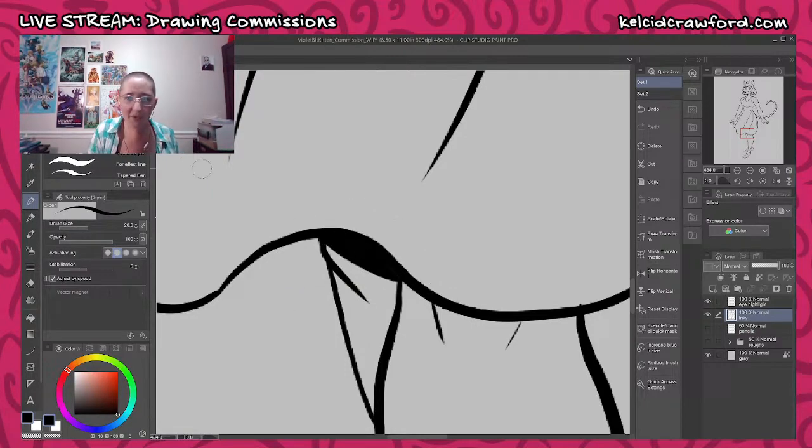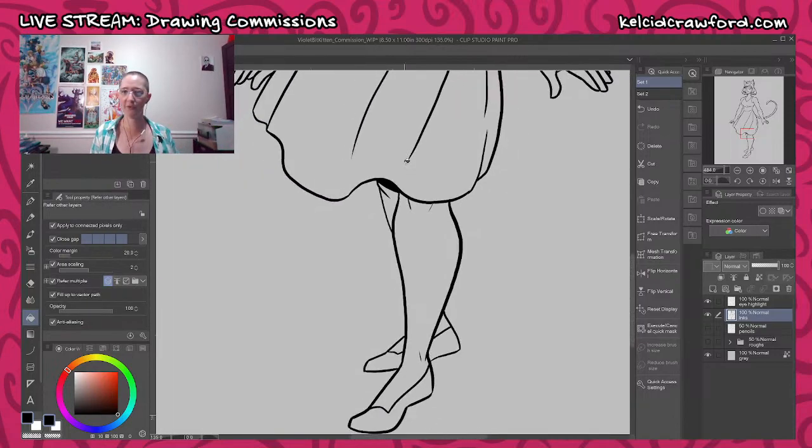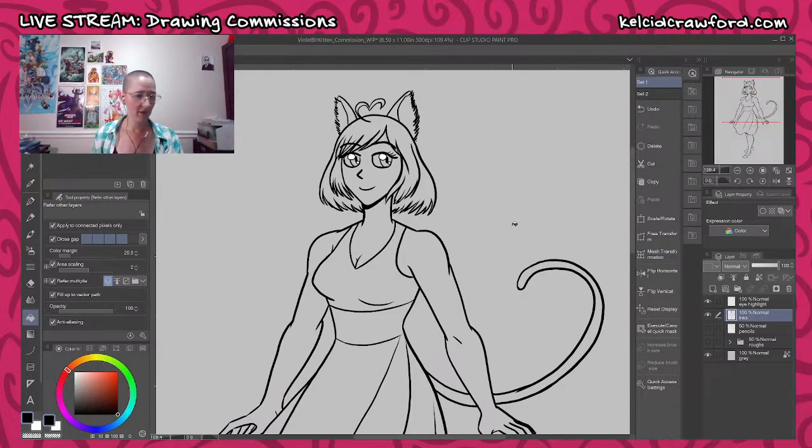Make it look like there's some shadows going on here. I'm gonna refer only to editing layer here in a second. Okay. Usually whenever I draw art or character art, I usually add the lighting effects first and then I do the color flats. You know, I think I'm going to do that this time.